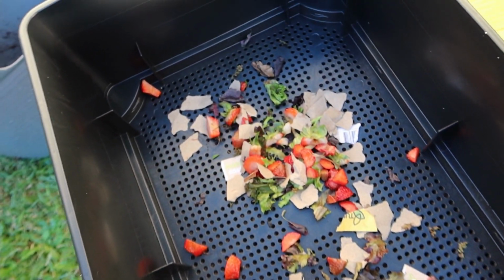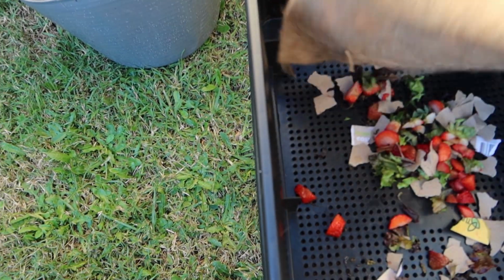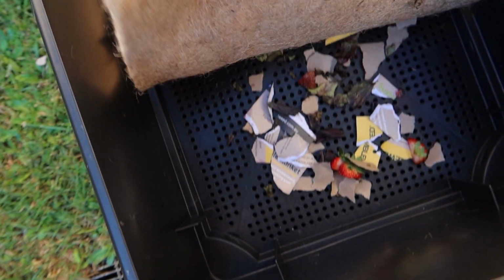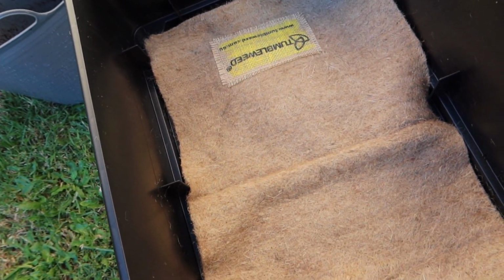It's also recommended that you get what is called a worm blanket. So these you simply just pop on over the top of the food, like so. And then it's easy to just pick up and put more food under. Worms like to be in a dark environment, so this helps encourage them to come up the top and eat the food.